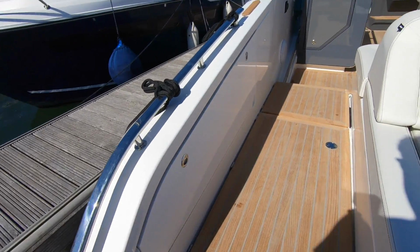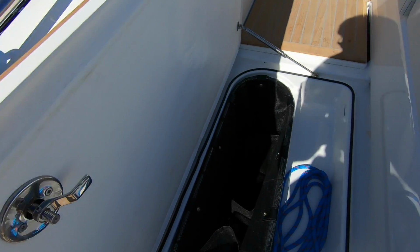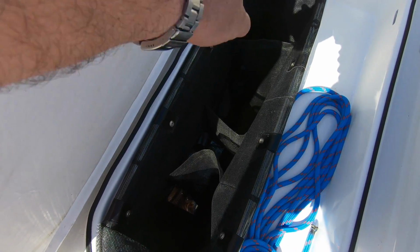We move forward. Up in this locker, you find dedicated fender storage in these nets here in quite a handy location. Of course, you have this tray here as well, so you can drape some lines in there if you need to.